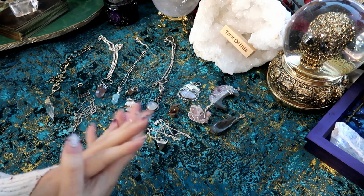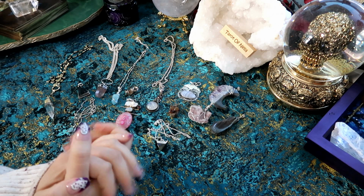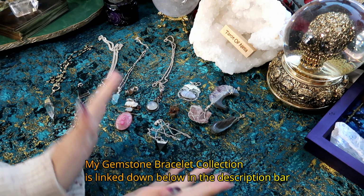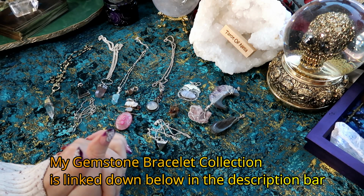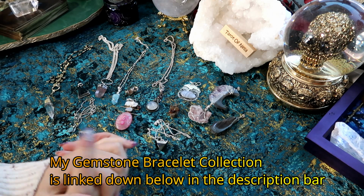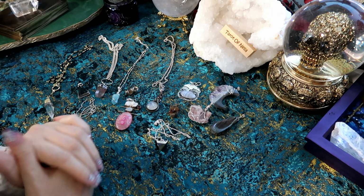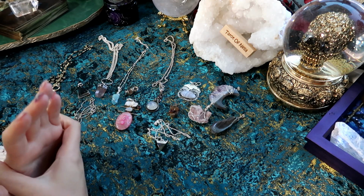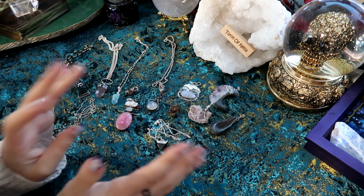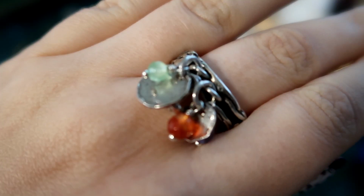In today's video this is going to be my ring collection, but I'm also going to show you these necklaces, pendants in front, but I just thought that it would be a good video to show you my rings because I always get asked questions about my rings, where do I get them from. So they're all gemstones, they're all natural crystals.